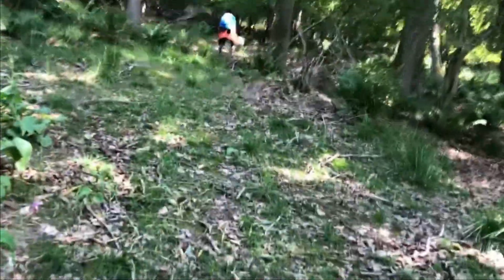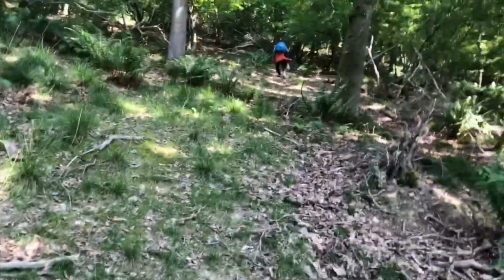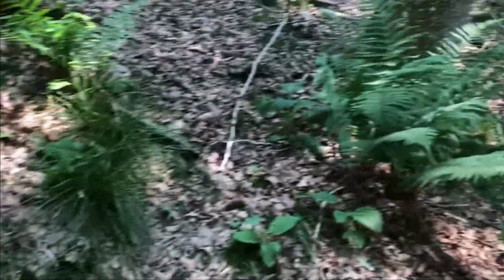One last push now. Up this hill till we reach the extraction point. How are you feeling, Stuart? Pretty elated. We've only got one more section to go. We'll be out of here. Won't be too long now.